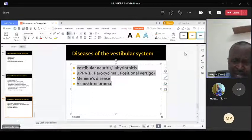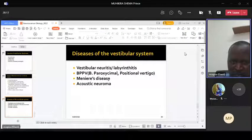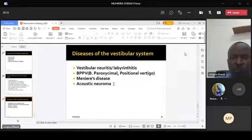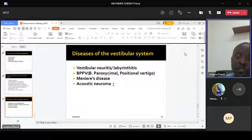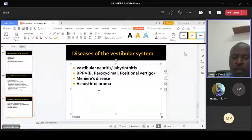It is without any known cause, but if you have time, you can read on your own. But keep in mind that in the vestibular system, we have the common 4 diseases which may lead to vertigo. There is vestibular neuronitis or labyrinthitis. Those are inflammation of the labyrinthine system or inflammation of the vestibular nerve. This benign paroxysmal positional vertigo is caused by imbalance in the vestibular system. Meniere's disease is caused by too much production of endolymphatic liquid. And acoustic neuroma is the tumor of the vestibulocochlear nerve. Those are the diseases affecting the vestibular system and causing vertigo.